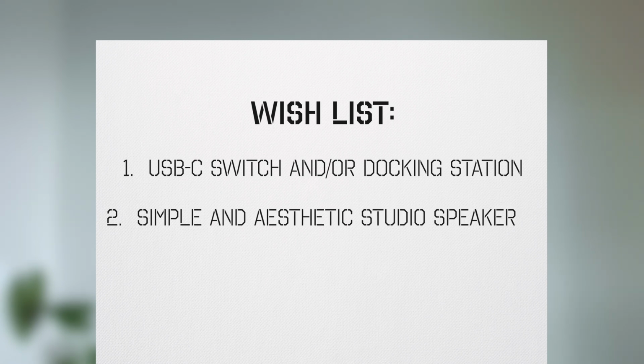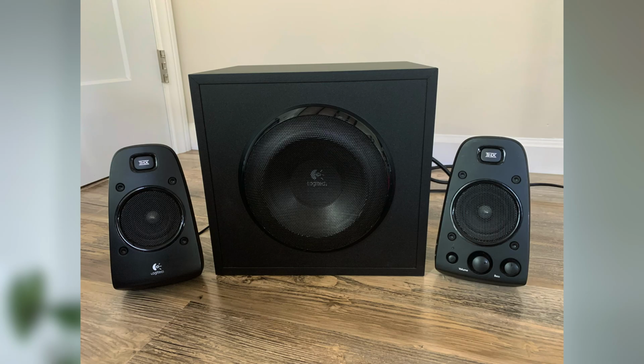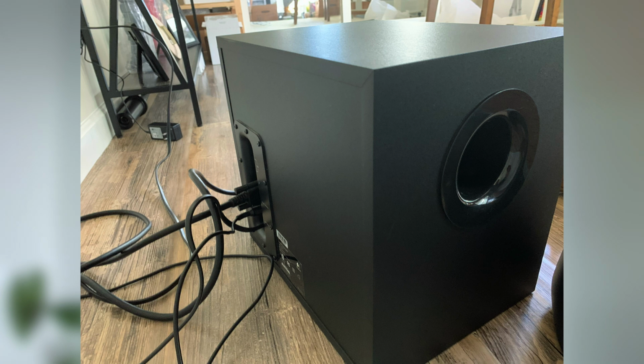Otherwise, the only other component that I may need in the near future is a set of minimalistic computer speakers. I used to have the Logitech Z623 system for years, but they were a little clunky and chunky and bulky. So to use that with this standing desk setup, I would have to literally put the subwoofer on top of the desk or mount it somehow underneath the desk, and it's like 20 pounds. So I'm not gonna be able to do that.